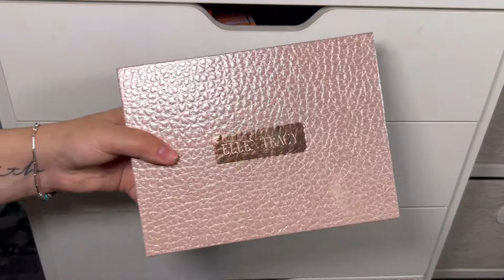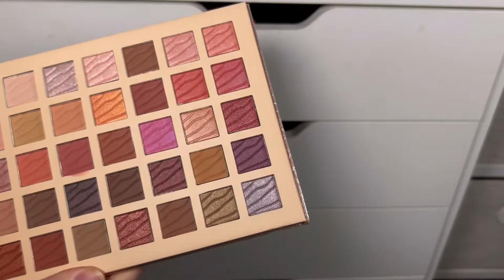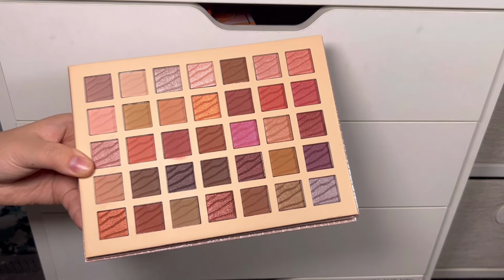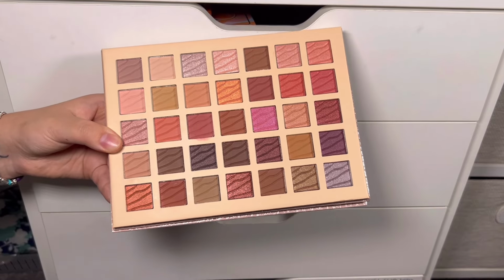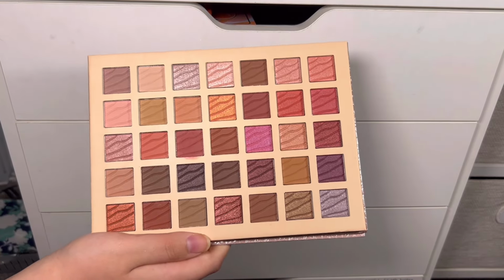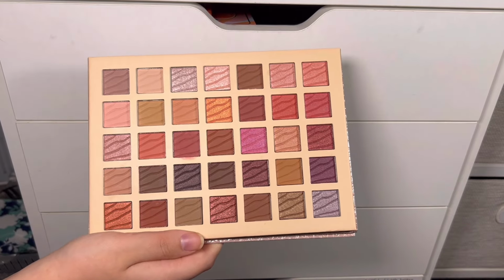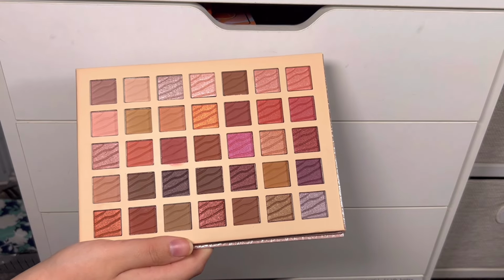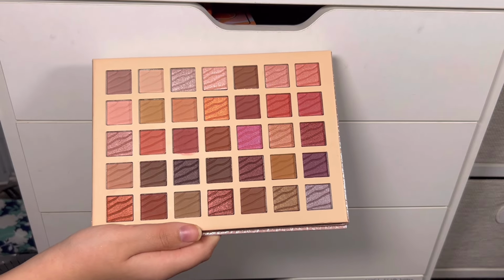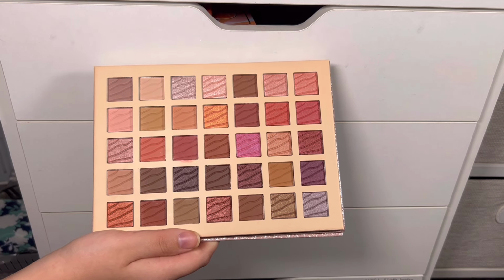So yeah. Now this might be a random palette, but we have this Ellen Tracy palette, and this is what she looks like. I have this palette due to the fact that I actually like it. I actually like this palette. Now, will I declutter it in my future declutter that's going to happen? Yes. I can already foresee it. I do like it, but I have so many palettes, and I cannot be hoarding palettes like this. But I did find it when I was cleaning out my apartment in Ohio, and I decided to give it another try, and I liked it.